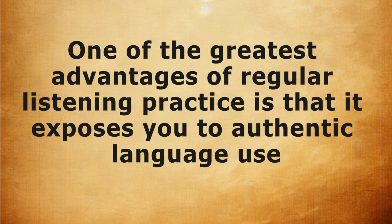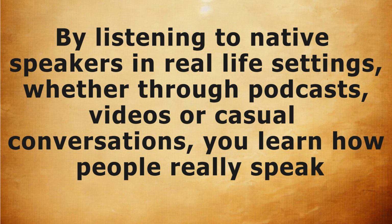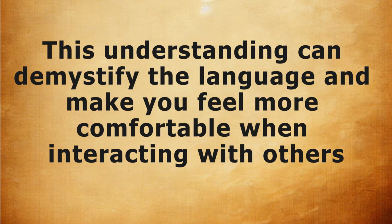One of the greatest advantages of regular listening practice is that it exposes you to authentic language use. Unlike classroom exercises, which may rely on scripted dialogues or formal vocabulary, everyday conversations are full of colloquial expressions and practical language. By listening to native speakers in real-life settings, whether through podcasts, videos, or casual conversations, you learn how people really speak. This understanding can demystify the language and make you feel more comfortable when interacting with others.